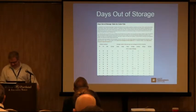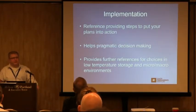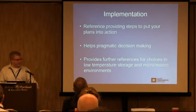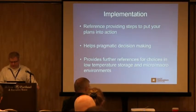The final two sections of the website are steps and lists to help you put your changes into action. If you don't have, say, a frozen storage or a cold storage, but you're interested in setting one up, it helps you to know what the different types of cold and frozen storage are, so that you can have more power in your decision making, and also provides a few other pieces of reference information that we've collected before making those decisions.